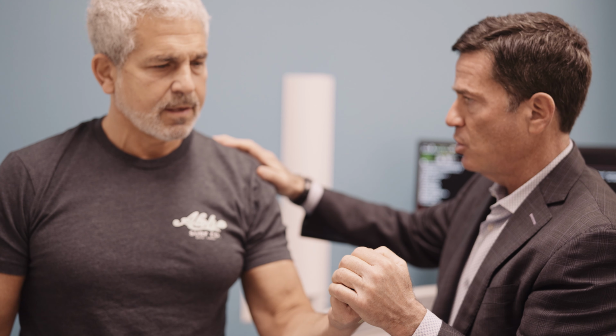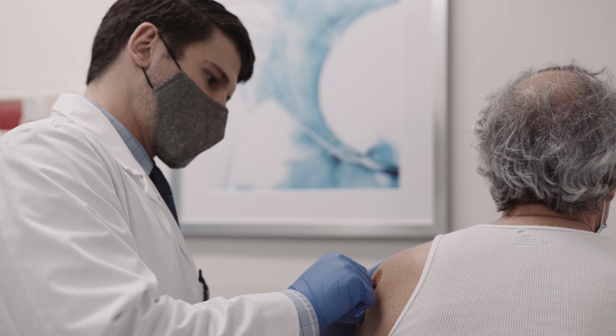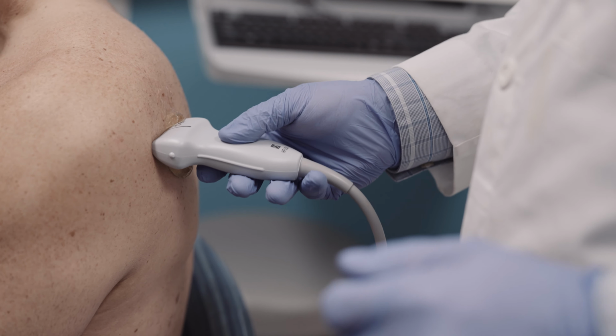What's most important when considering surgery for rotator cuff tears is that the indications are proper, that you have a full understanding of the postoperative rehabilitation and the anticipated outcomes. Fortunately, most patients who undergo rotator cuff repair have a good or excellent outcome. We currently are actively involved in research investigating adjuncts to rotator cuff repairs with something we call orthobiologics.